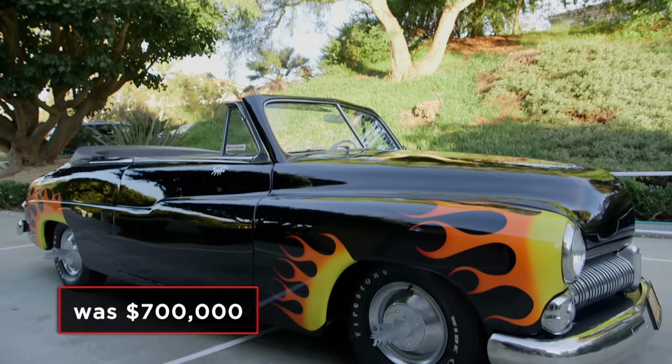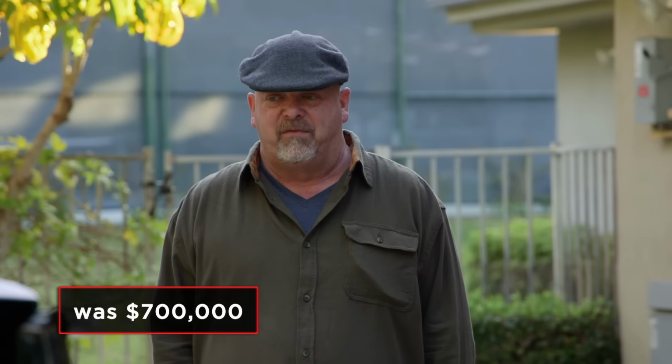Sort of a shock, 650. I mean, would you take 400 grand for it? I wouldn't. I couldn't go that low. I'd probably rather take my chances and throw it through an auction.